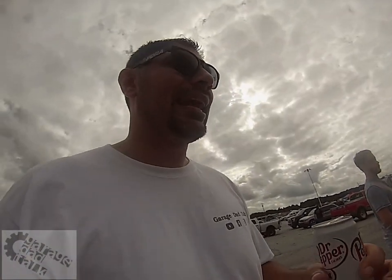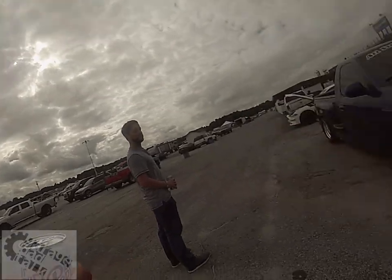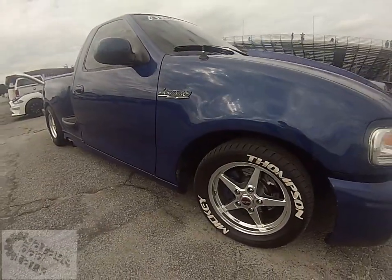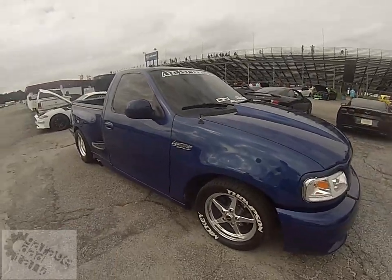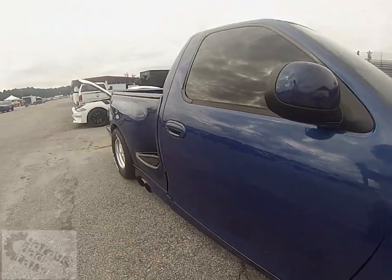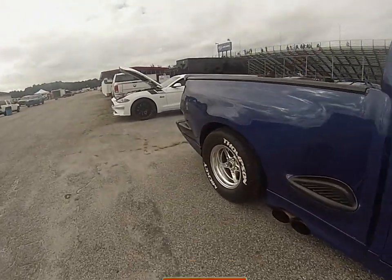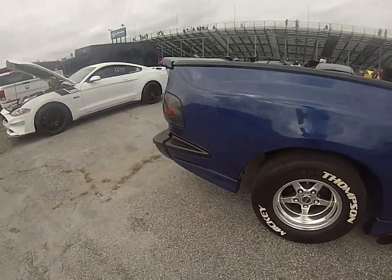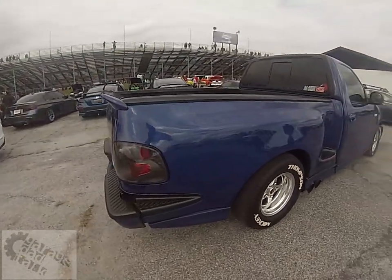It's not every day you see a Lightning like this. This thing's actually pretty sick. They made a street tire fit on there. Nice. Nice little Mickey Thompson back here. Well, not little. This thing's gonna hook. Dang. Hopefully we get to see this run a little bit later on.